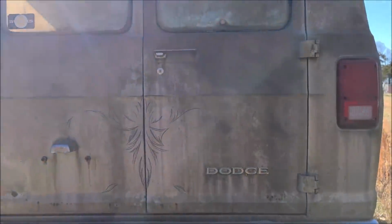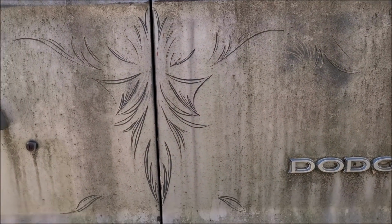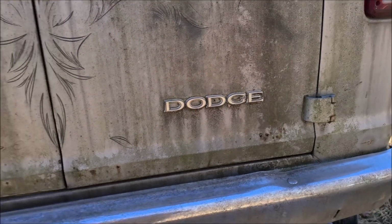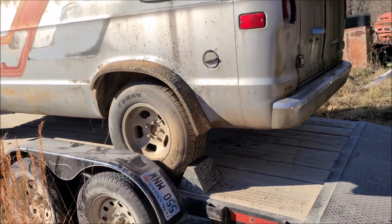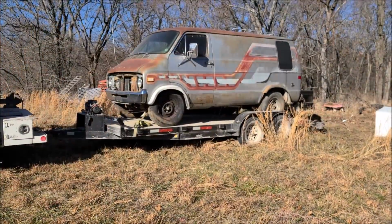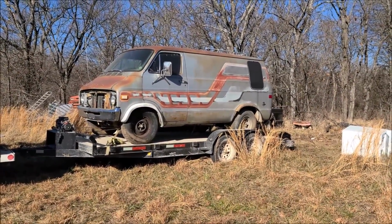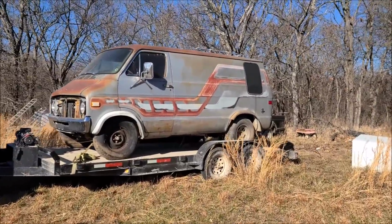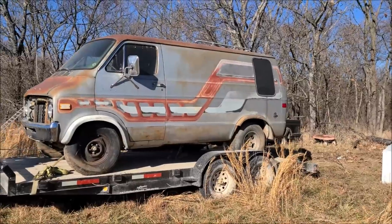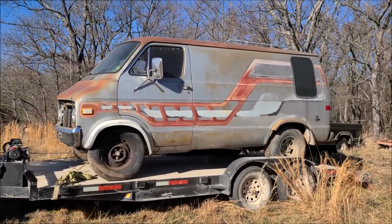So the van's on. What says you, Dad? So we get her chained down. Yeah. That's kind of neat. Didn't see that pinstriping before. Pretty sweet. Good to see it on the trailer. Now we get to start the excavation of the rat poopy. Fire that van up, Dad. Huh. That van sounds like a Caterpillar diesel. First time she's moved in a minute.